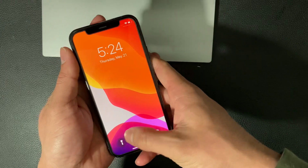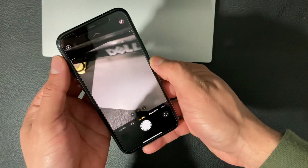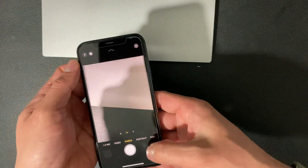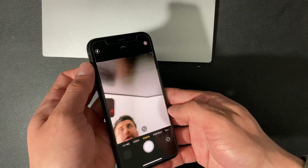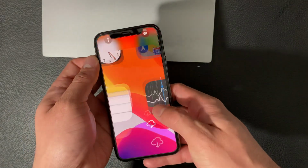And then we're going to test the camera here. So for the camera, back camera, as you can see here, works, no issues there. And then the front camera works fine as well, no issues there. So the camera works, everything else works.